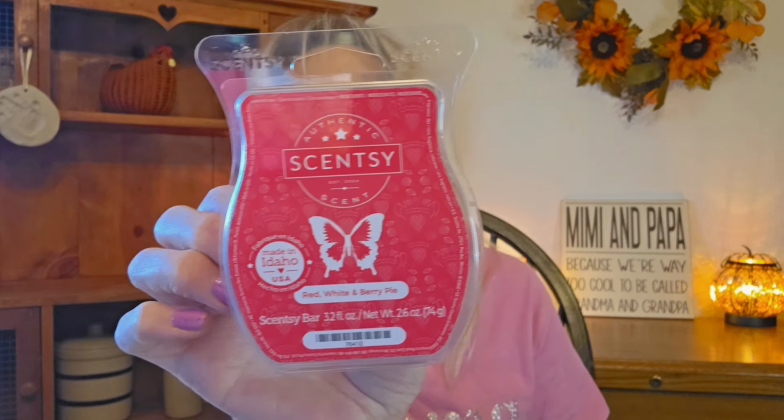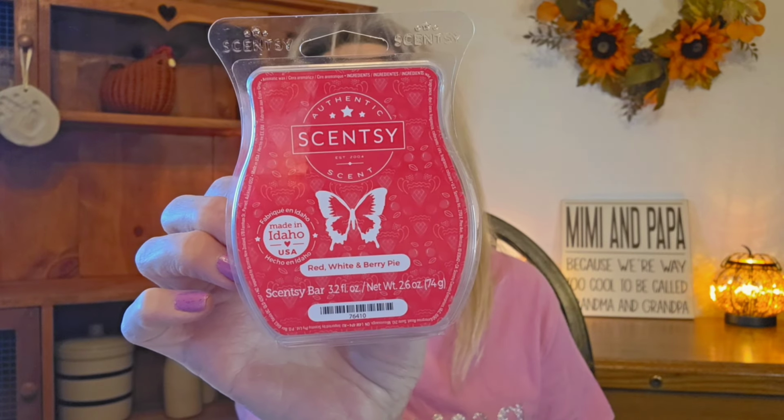Okay, day 10, I didn't do that one, so we're moving on to day 11. 9/11, melt something to honor those lost, and I picked from Scentsy, Red, White, and Berry Pie. It's ripe cherry, red raspberry, baked with vanilla. This is so good. I love this.